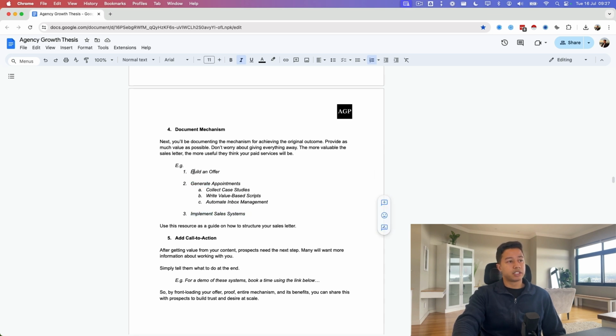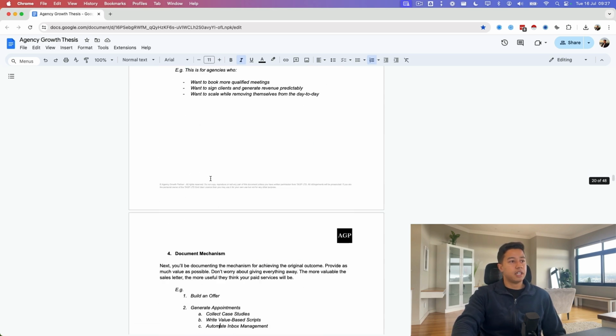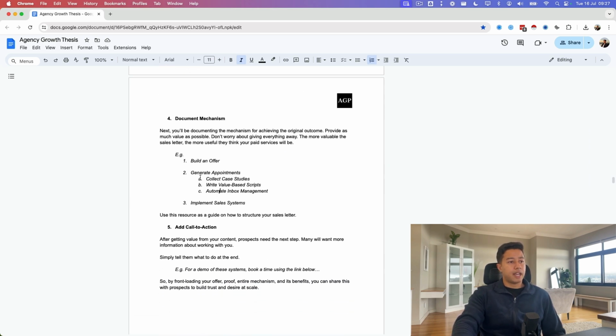Then once you've listed out the major points, you go into even more detail. So what are the major points of generating appointments? Collect case studies, write scripts, automate the inbox management. And then you go into more detail. Then you just expand on every single point, like the same way I'm doing it here, right? So do that and use this resource as a guide on how to do it. So that's what I'm saying. Just bookmark this, store it, tattoo it on your forehead, whatever's necessary to just get this done.